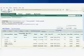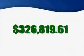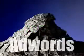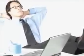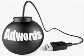In the last 3 months, I've made $326,819.61 using this exact formula. And almost every penny is generated from AdWords. Let me tell you, if I can do this, you can too. It's not because I'm super smart, okay? In fact, I totally flopped at AdWords. After the Google slap, all my campaigns totally bombed, and I didn't know what to do to bring them back.